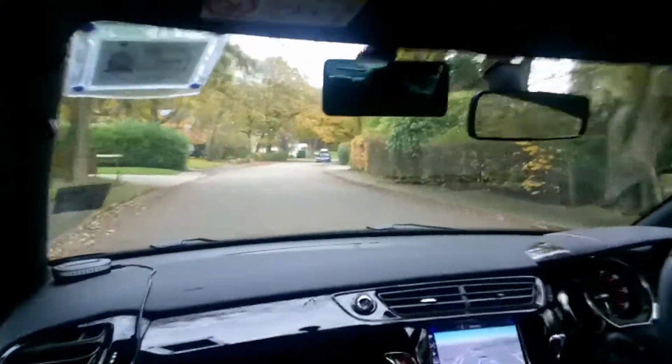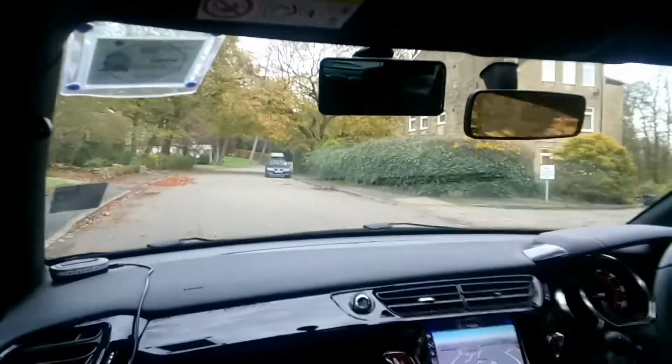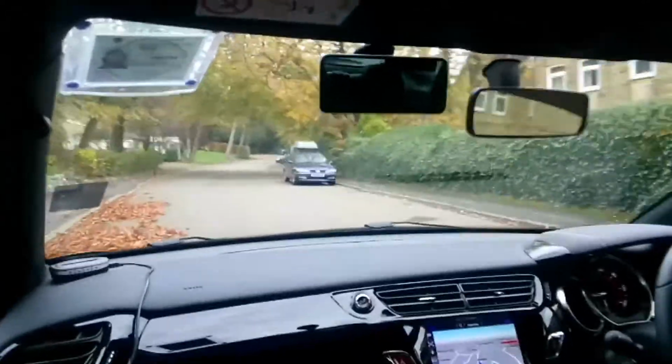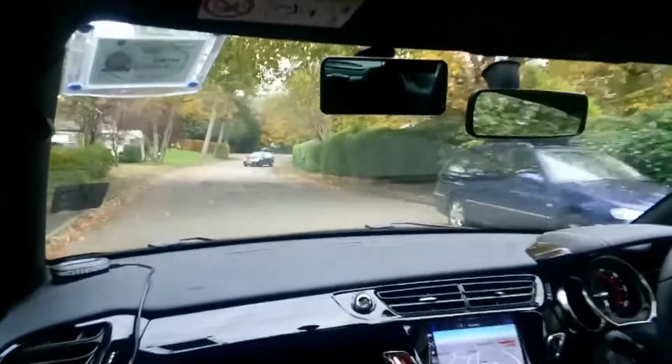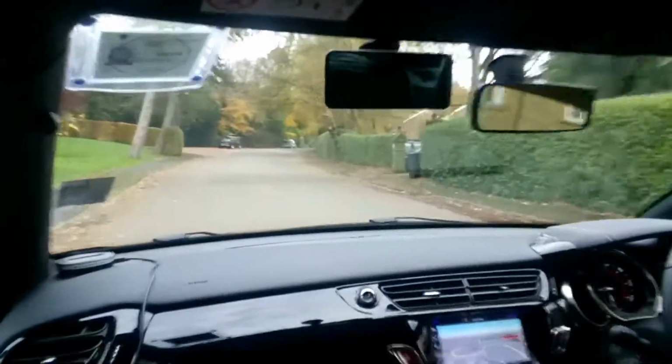Okay, so looking ahead again for a meeting situation. There's a car on the right hand side, it would be my right of way. Oncoming traffic would have to give way to me. Now again, if the road is wide enough, we can both use it. You know, we can move and help each other, and we can both use that road.